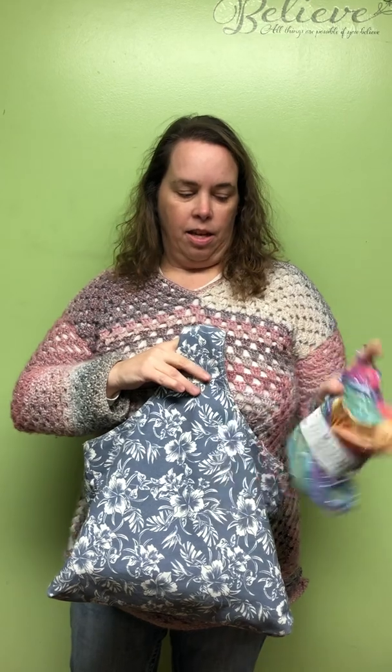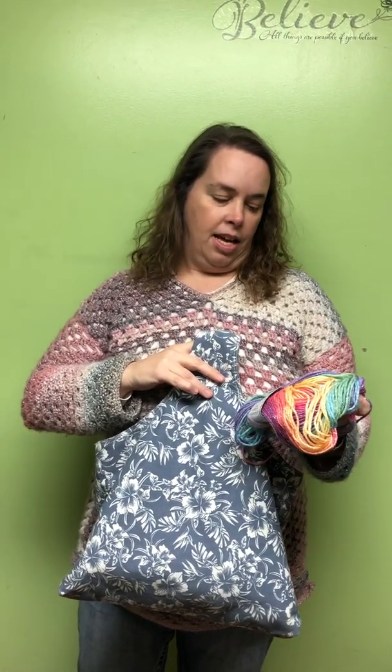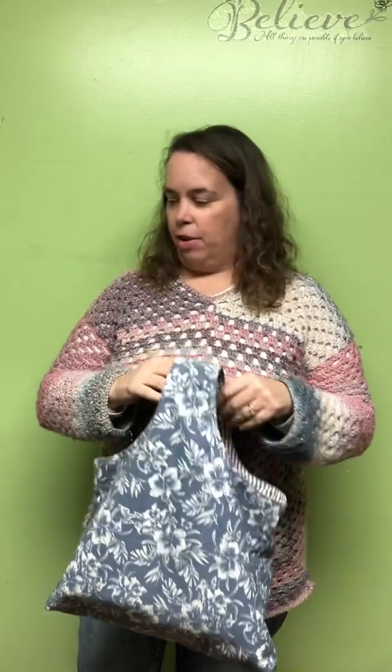And this is Magic Glitz from Ice Yarn. It's a 100-gram ball and 360 meters. I'll show you more about that on Monday and tell you more about that. But this has got that lurex in it. And so I have a question to ask you all in just a second.